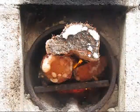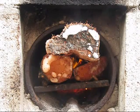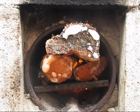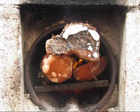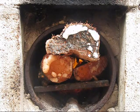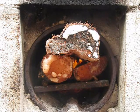Okay, well, here's the firebox of the rocket stove. I'll show you what the firebox looks like outside of the casing in a little bit, but you'll see what the basic concept is. The wood goes in there end on, small round pieces, and it's elevated on a grate. And the reason it burns so clean is that the wood actually burns like a candle.